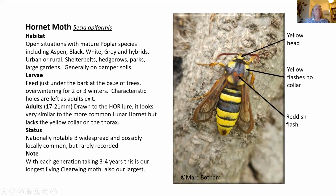So as I started to say, the different species do have different food plant preferences. So what I've done is I've gone through each of our 12 species, and for each of them I've tried to list their habitat, how the larvae feed, which lures they're drawn to, and status, and anything else which seems helpful. And I've also tried to pick out on the photographs the things which make them different from any of the others, because quite a few of them share similar features, but all of them have got unique features which will help you identify them in the field.